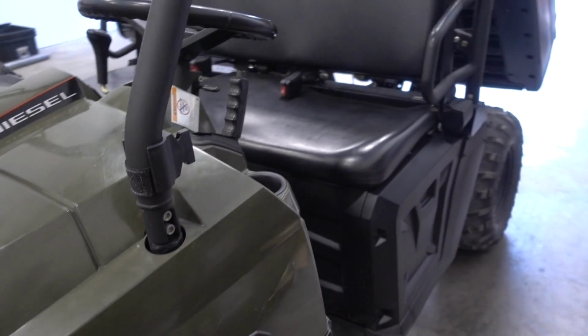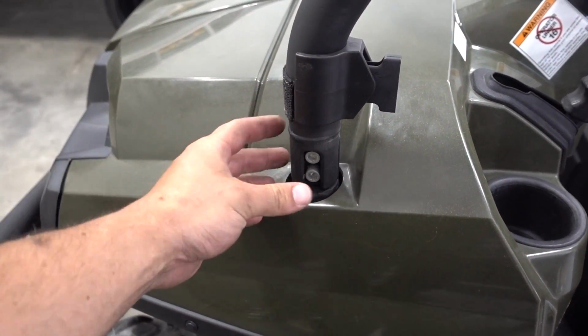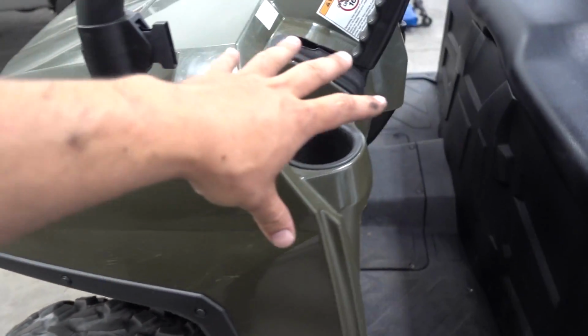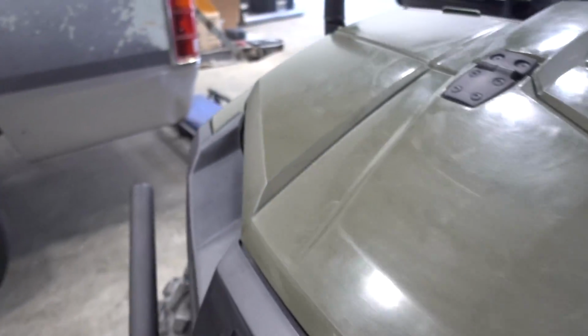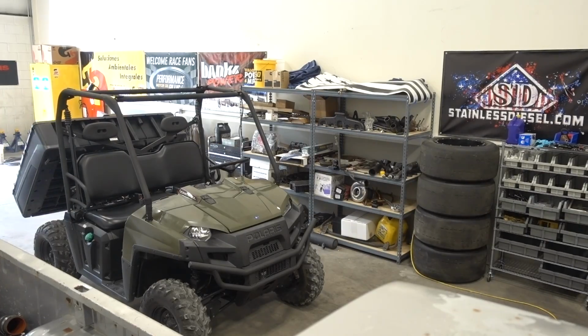The only thing that kind of sucks about all of this stuff is the roll cage here has to become disconnected so we can kind of lift that up and get this main piece off. So it's a lot of Torx. It's a lot of push button clips. So we're just gonna set the camera up here, put you guys on fast forward, and rip all this stuff off.